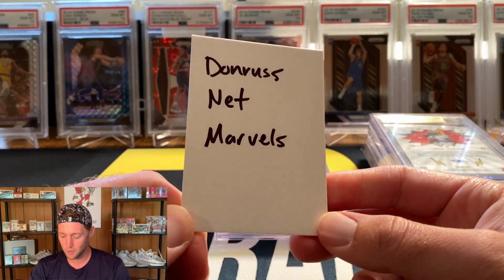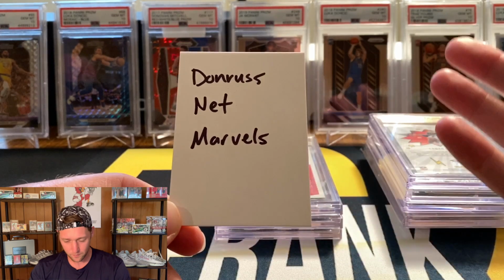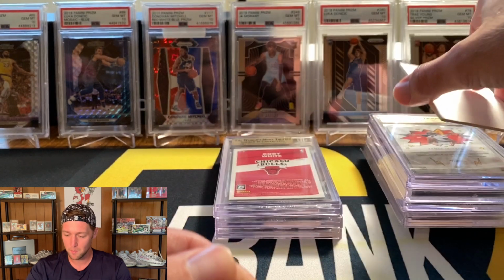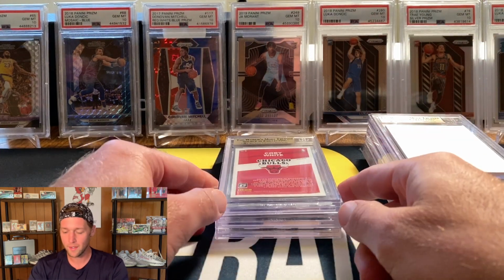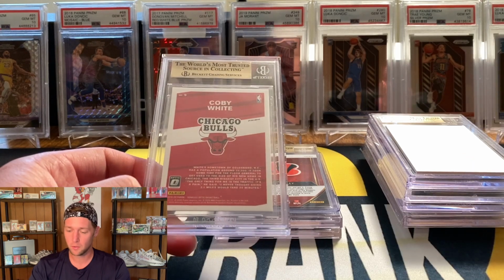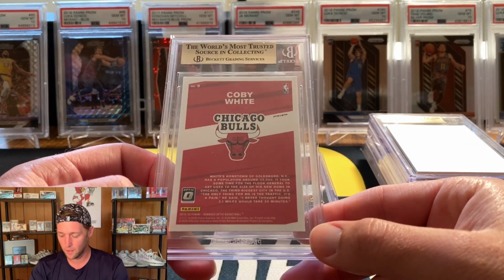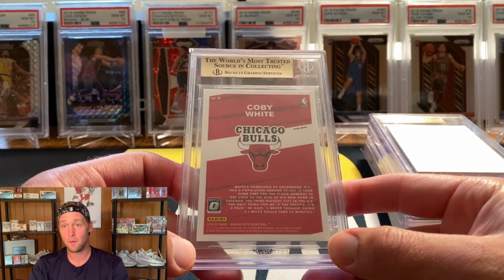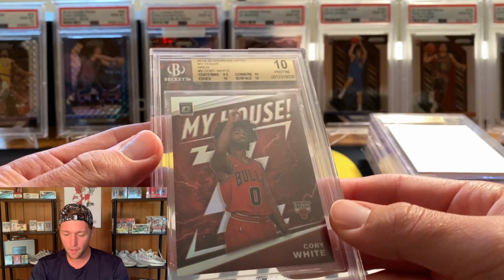And the Net Marvels just absolutely blew up. And I mean, for good reason. They were great looking cards. So that is number 4. And one that I think is kind of similar to Net Marvels, I guess the Prestige Heroes was similar too, but an insert that I could see really blowing up, kind of similar to what has happened with the Net Marvels, is the My House insert.